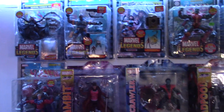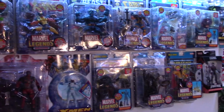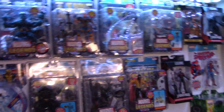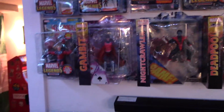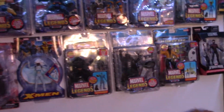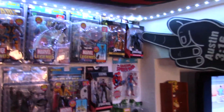You can see that I have a lot of Toy Biz Marvel Legends figures. I actually missed out on some of these, and some of these I just didn't take care of, and I had to buy back because I just opened them up and threw them around, and like I said, didn't take good care. But my dad actually got on me about that as a kid. But I was like, no, I just want to play with them. I don't care about leaving them in boxes.